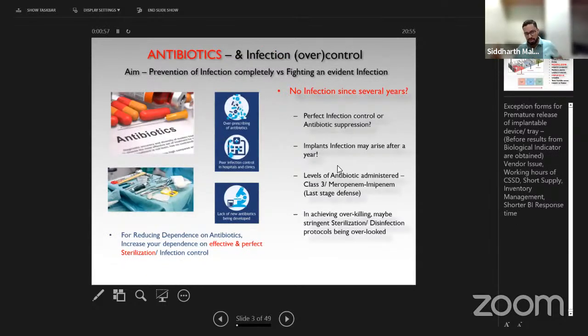Now, antibiotics have been used pretty well. I won't say that it is wrong, and it's not my place to say anything regarding the antibiotics, but we have seen a lot of doctors say that they have had no infection in the past several years. The reason could be many. It's probable that an infection was there because of lack of autoclaving or sterilization, and it was suppressed because of an antibiotic. So basically what we have to see is prevention of an infection completely versus fighting an evident infection. The infection can be reduced if you have good protocols inside your CSSD sterilization departments.